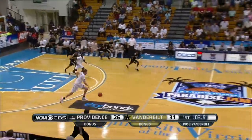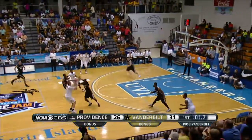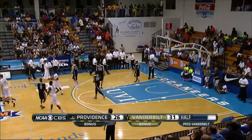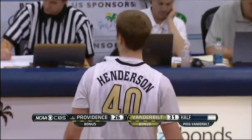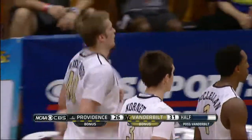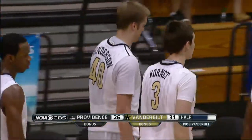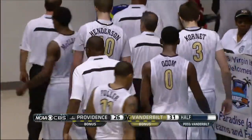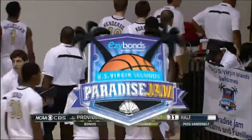And it's inbounded to Henderson. Lee Goldsboro in for Providence. And Henderson will launch a 3 at the buzzer, but it's off the glass from about 35 feet out, and that's how the first half comes to an end. Vanderbilt 31, Providence 26. And in the first half of play, 43% shooting for the Commodores. Providence 2 of 50.